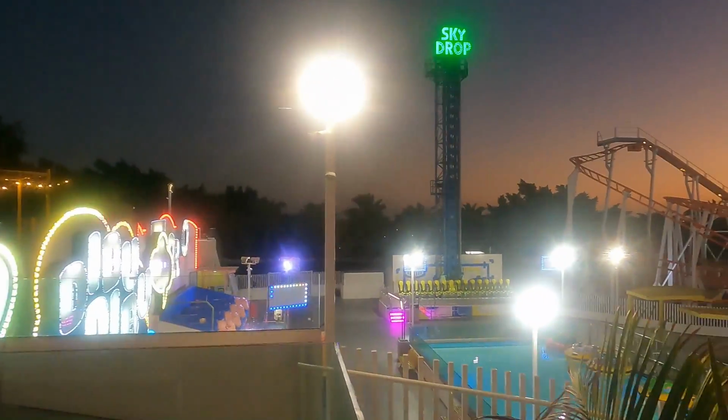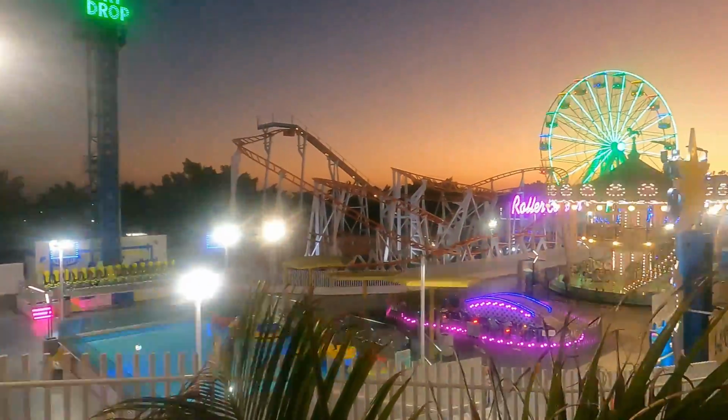Also, just to add, it's open till midnight, so rides in the dark.